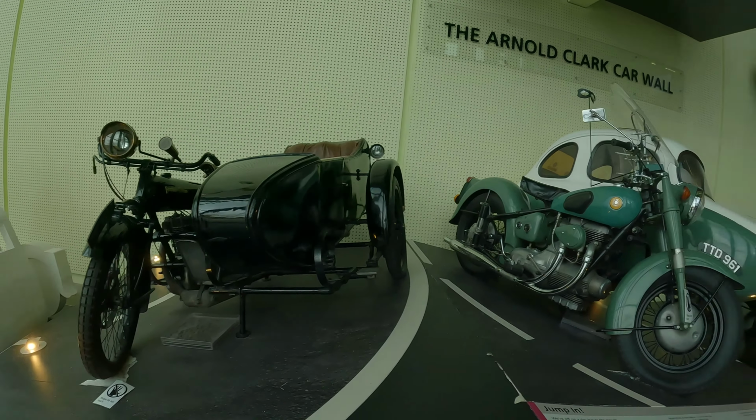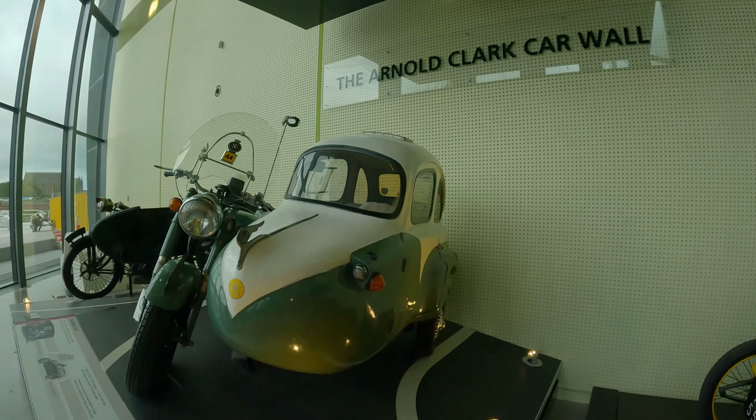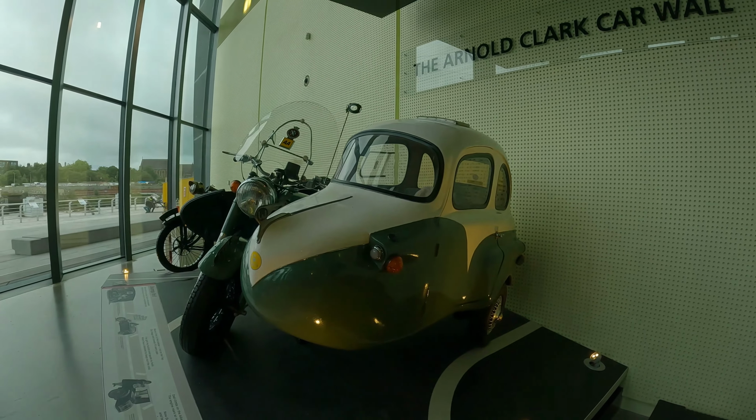And then right next door to it, a Sunbeam from, I think, 55, 56, something like that. Just look at that. That just looks absolutely fantastic. I mean, it's a huge bike, but the sidecar's big as well. A two-seater. Brilliant, absolutely brilliant. It's got a little roof hatch as well for extra ventilation. That's clever. That's really nice.